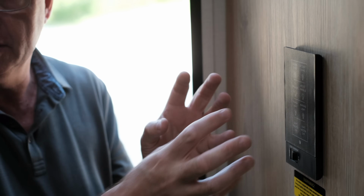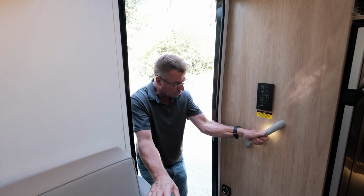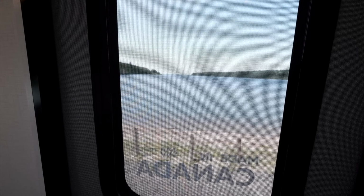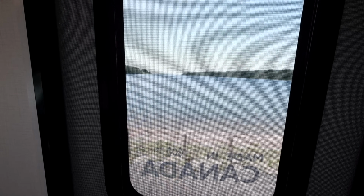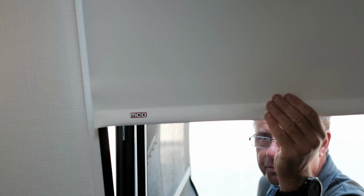So each monitor inside the motorhome, you can control different things. A little light here for coming in and out of the motorhome. Also done an ultralight with this beautiful screen door. So I have lots of fresh air coming in the motorhome. We have a beautiful little blind here that will magnet right here so you can have some privacy at night.